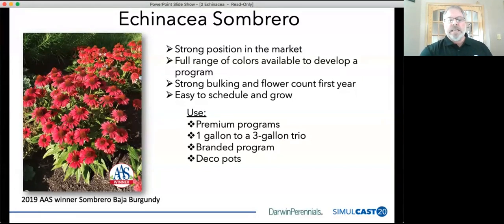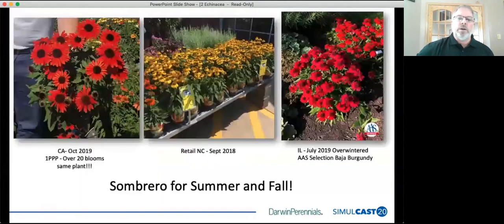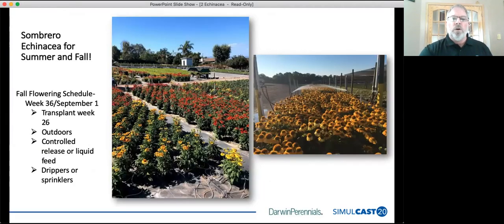And like I said, these are very easy to schedule and grow first year. They don't require a short day treatment, and this is one of my favorite items for fall programs. We can see a picture I took there on the left, this Sombrero Salsa Red. That was last October. I took that. More than 20 flowers on that same plant. And of course, we've got to give a shout out to the Baja Burgundy, the AAS winner last year. And in the center there, just a nice retail display of, I believe that is Granada Gold from another fall program.